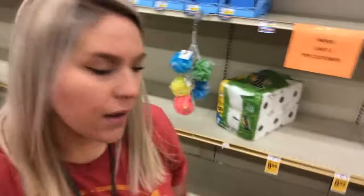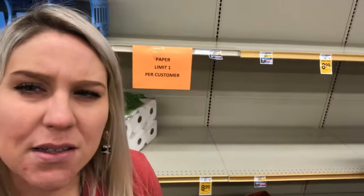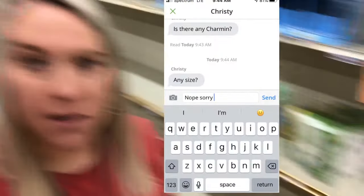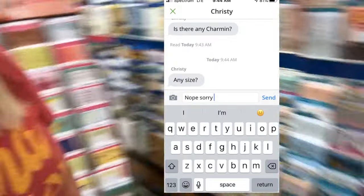Okay, so now we have toilet paper, laundry detergent, and something else. So I'm gonna go get those last 2 things and get out of here. So she wanted 2 6-packs of toilet paper, but as you can see, it's limit 1 per customer. So I just messaged her and sent her a picture. What she wanted is not here. So she's getting something completely different. But we'll see what she says.